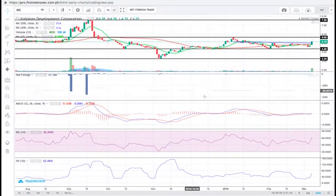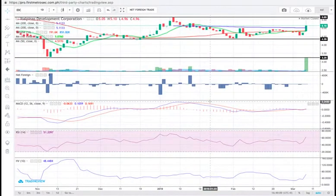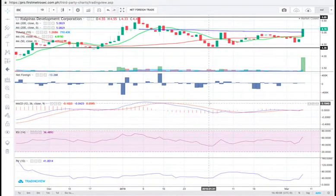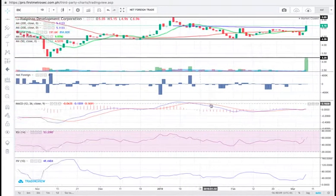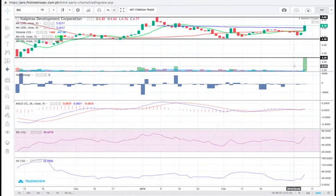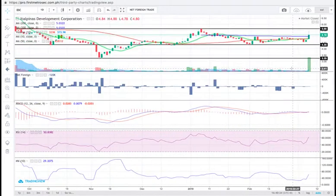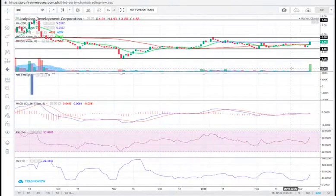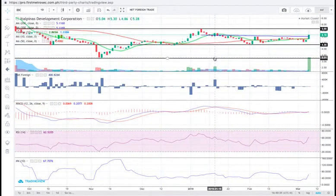So let's talk about its chart. IDC closed today at 5.15, and I love the volume. It's obviously way above its 10-day volume average. As far as the alignment of the moving averages is concerned, again, we want this blue line to change position with the green line, and we want this green line to change position with the blue line. That I think can only happen if the price breaks out above 5.65.